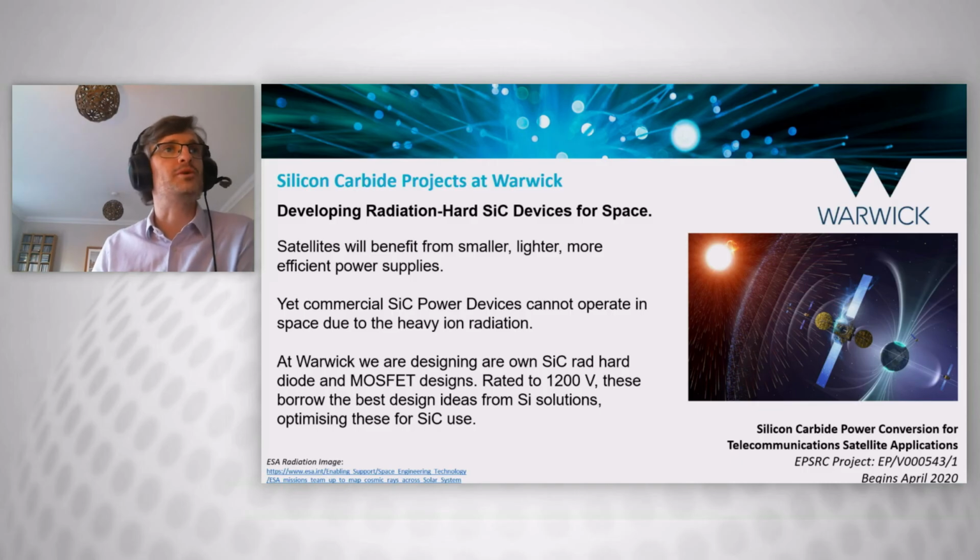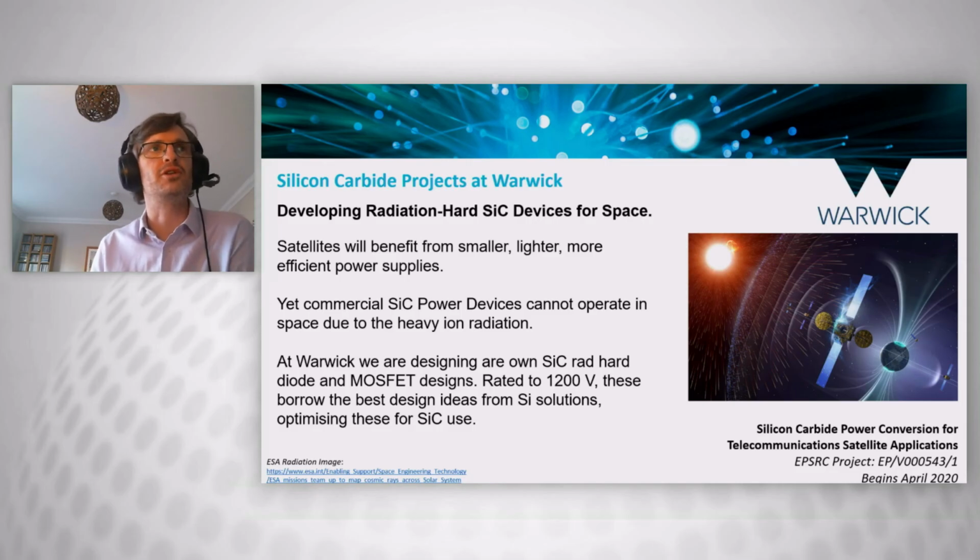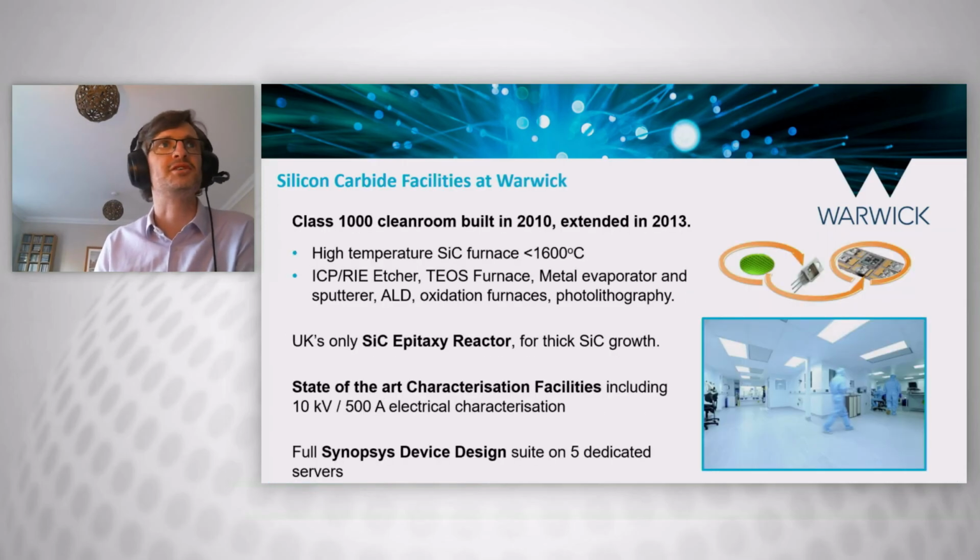And at Warwick, what we're trying to do is to revisit the commercial silicon carbide topology at the moment, which is most certainly not radiation hard, and to redesign it in the same way that silicon has over the years to make it radiation hard. And so that's ongoing. We've got a new project starting on that next year, which will be producing new radiation hard silicon carbide power devices for real satellite applications.